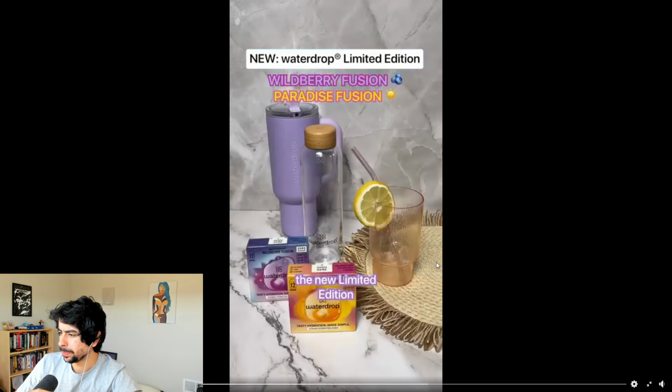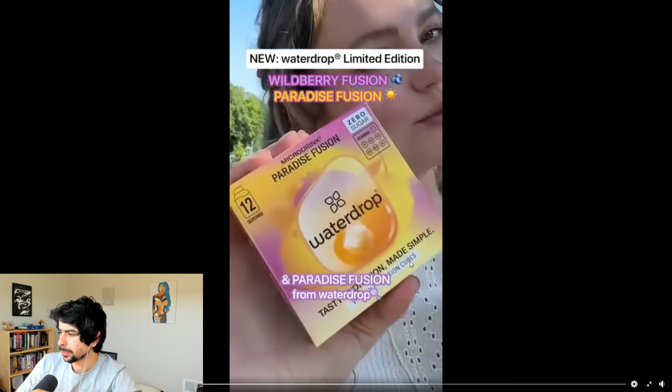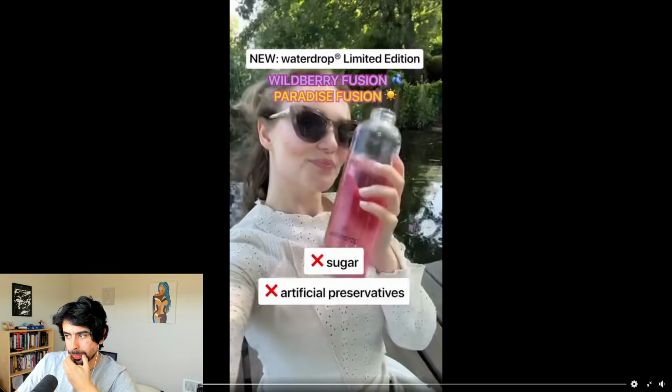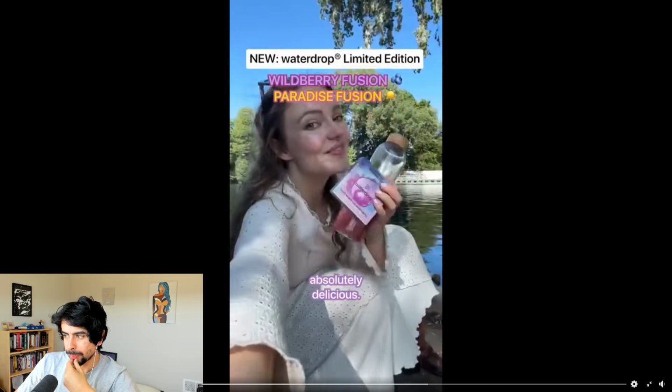Taste time. New limited edition Wildberry Fusion and Paradise Fusion from Water Drop. They have no sugar, contain no artificial preservatives, and are supposedly absolutely delicious.